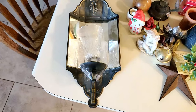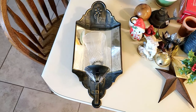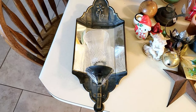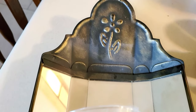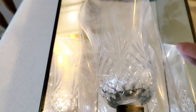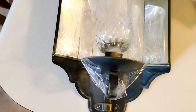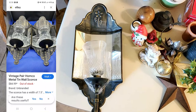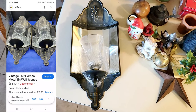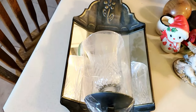Then this beautiful piece. I love this sconce, so this might be hanging in my entryway with all my vintage stuff. And look how pretty that is with the embossed flower there and the mirror. This is vintage mirror. And it's just really cool. And two sold, I think it was $85, if I'm right, for the pair. And I looked everywhere, there wasn't another one, just this one. And so I'm not gonna sell it. I'm just gonna keep this one for myself.